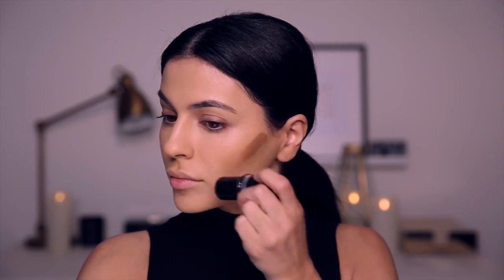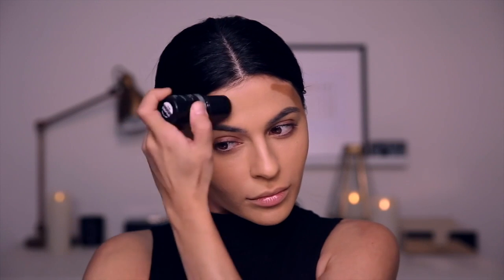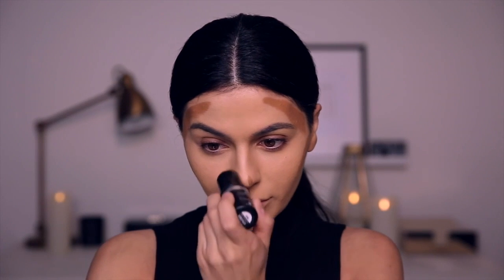For my contour, I'm also using a recent favorite. This is the Makeup Forever Ultra HD Stick Foundation, and the color I'm using is Y505. This is just going into my hairline a little and into the hollows of my cheeks and of course the tip of my nose.